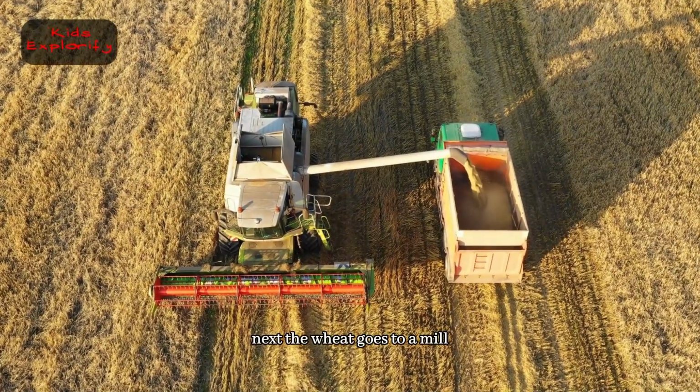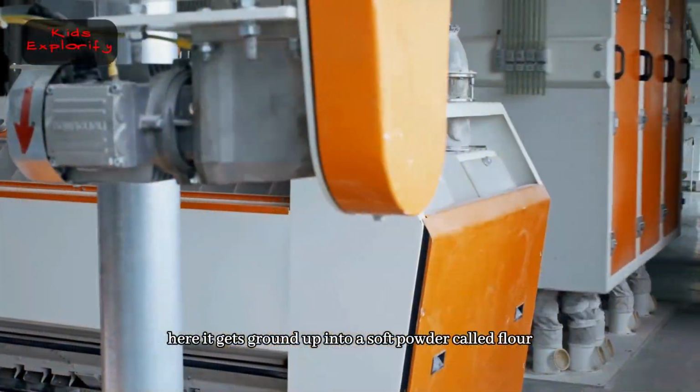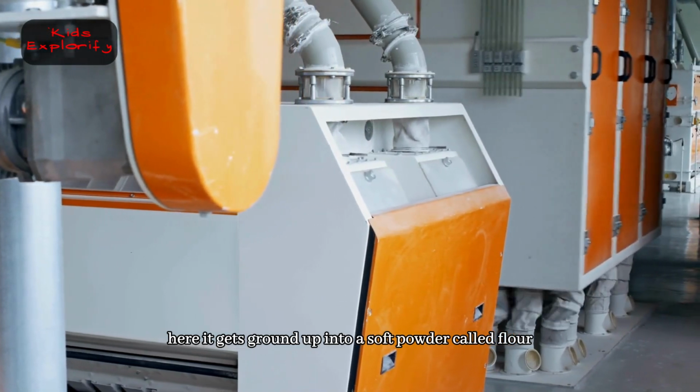Next, the wheat goes to a mill. Here, it gets ground up into a soft powder called flour.